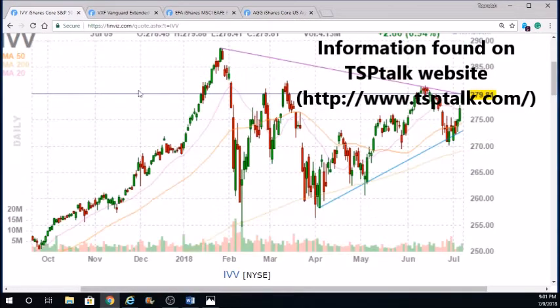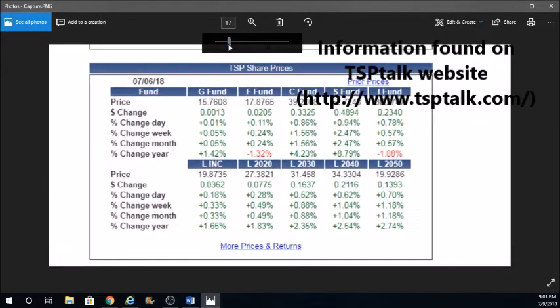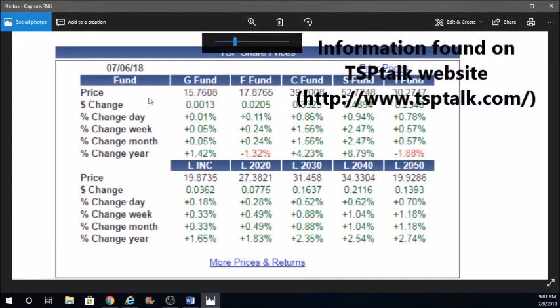So let's go into the actual percentages for the week. And this is also pulled from TSP Talk, their website, their share prices on Friday. And as you can see, we had quite the rally between our equity funds. I mean, 2.5% for a single week is really incredible. To give you an idea, that's almost a little under half of what we made for the entire year. If you're sitting at about 6%, that would be just about half. So that's a pretty incredible week being in the markets. So just keep that in mind.